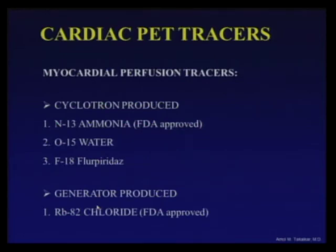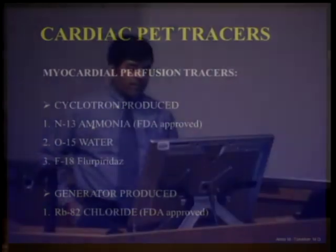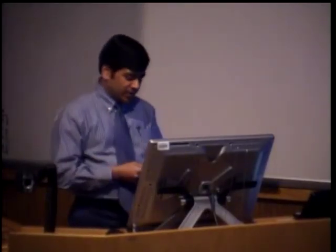So you need a steady stream of patients and adequate patient volume to make it cost effective. Ammonia is cyclotron produced, but the half-life is 10 minutes, so your imaging lab should be quite close to the cyclotron. Otherwise, every 10 minutes you're getting only half the tracer. So it's rigorous on your resources, and you have to run the cyclotron several times for rest and stress doses and those kinds of things.